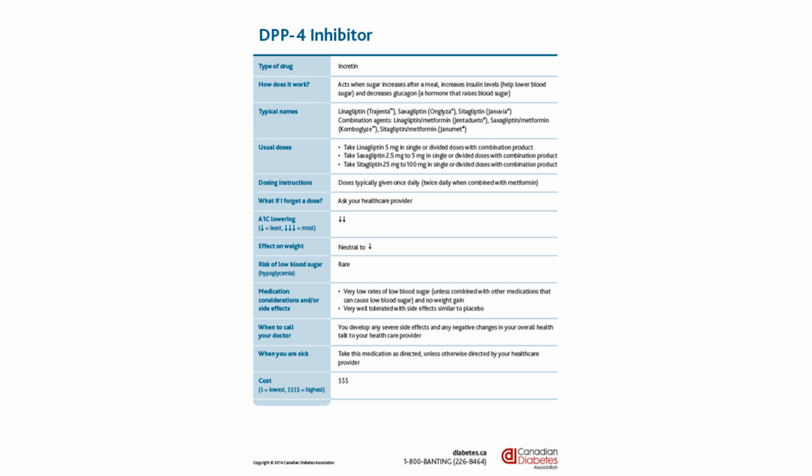Some common medications that some people might be on are Tradjenta and Januvia. There are also different combo medications. One of the most common is Janumet, which is Januvia and Metformin combined. They come in different doses depending on the medication, so just make sure you're taking what is prescribed by your doctor or your healthcare provider. The risk of low blood sugar is rare for this class of medications. It's not known to cause low blood sugars.